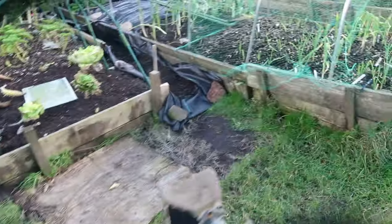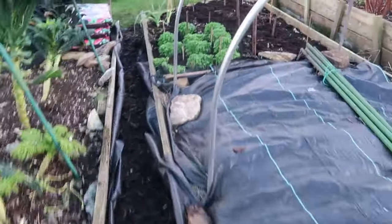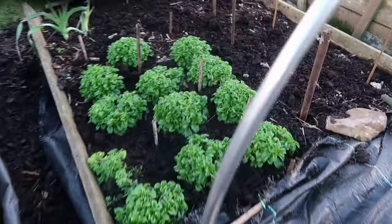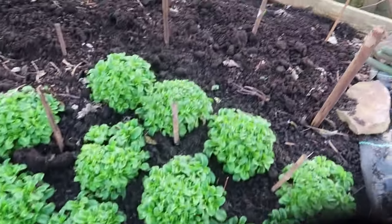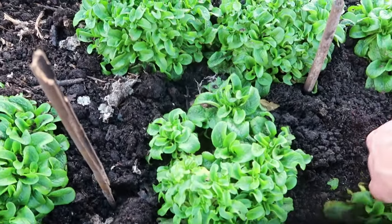I'm going to take a lamb's lettuce home to have with salad later. Which one should we have? Ooh, choices. That will do.